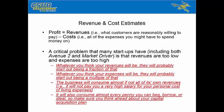Revenue and cost estimates. The basic equation is profit equals revenues minus costs. Revenues is what customers are reasonably willing to pay, and costs is every possible cost you can imagine that you might have to spend money on. One of the biggest problems with most startups, with most small businesses, and this was certainly the case with both of my businesses, is that your revenues are way too low and your expenses are way too high. It seems dumb, stupid, simple, but it happens over and over and over again.